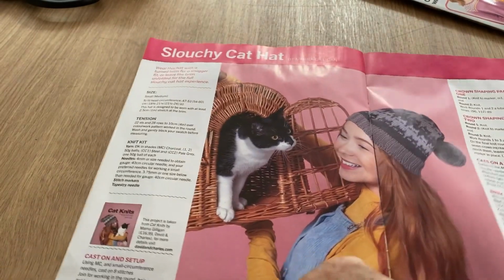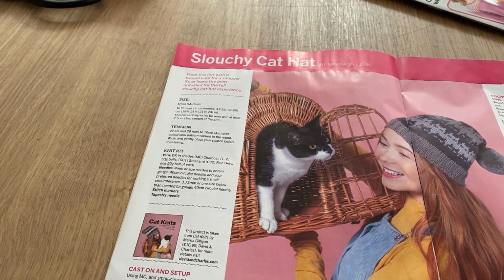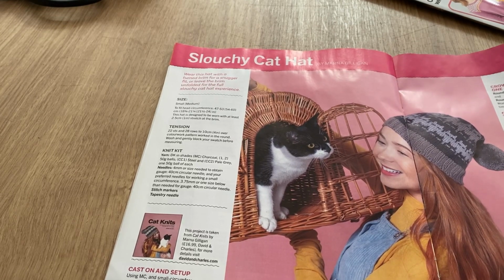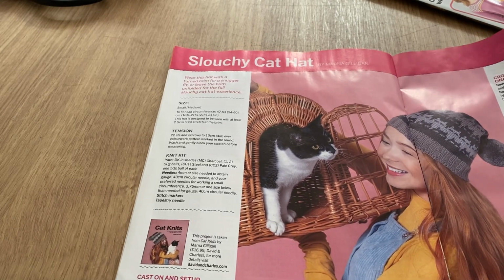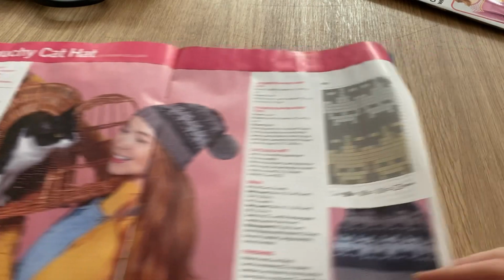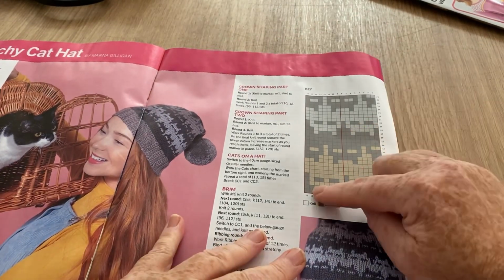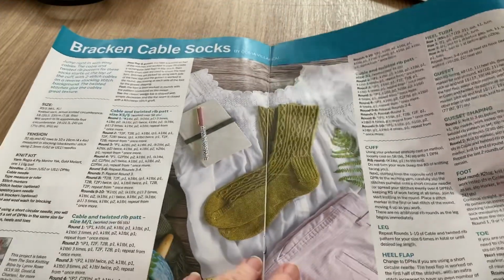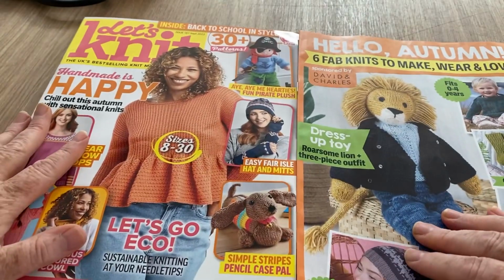Slouchy cat hat. I'll tell you what, my cat has never been that happy to be in a cat basket because they know where they're going when they're in there. Or even if they don't know where they're going, they think they're going to the vets. So, yeah, Fluffy would not be looking at me like that if I popped her in there. So we've got a chart. They look like Space Invaders, you know, especially this bit. They do, but obviously they knit up like cats. So then we've got the socks. So that's it. That's the supplement, not the biggest supplement in the world, but this magazine was quite full.